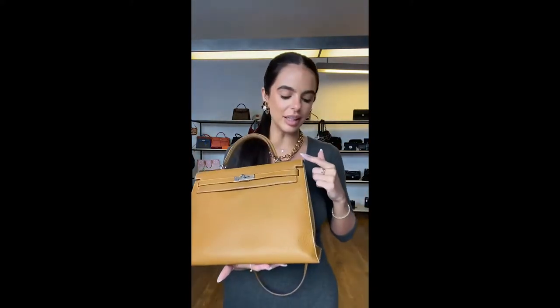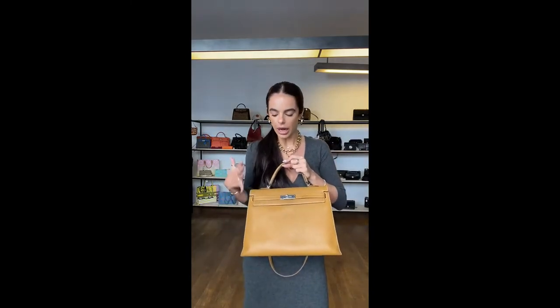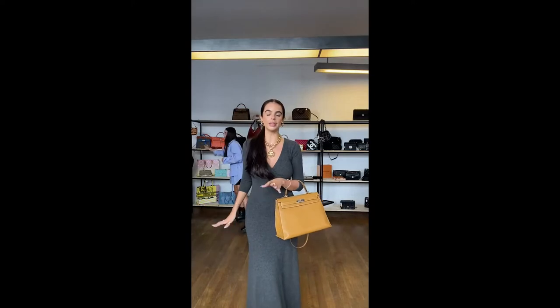So I'm moving on to a Kelly 32 bag, but it is a sellier. So a sellier is basically where the stitching can be seen on the outside of the bag, and it holds its structure. So if you're one of those people who wants more of a structured bag, and you don't like that soft slouchy look, go for a sellier for sure. This is the Kelly 32. As mentioned, I'm 5'11", but I honestly think a 32 suits anyone of any size, any height. It really is just a great size.